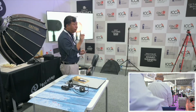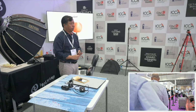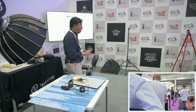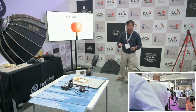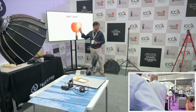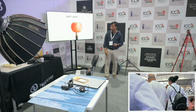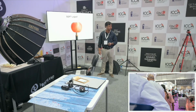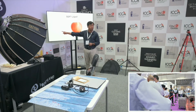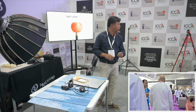Now, the second type is the soft light. Which one would you prefer? The soft light, especially for portraits. How would you know the light is soft? The boundary between the dark and the bright is no longer distinct. It's gradual. The hot spot is gone. Where's the shadow? It's still there. That's why it's relatively dark. But the outline is soft. You can't distinguish it anymore.